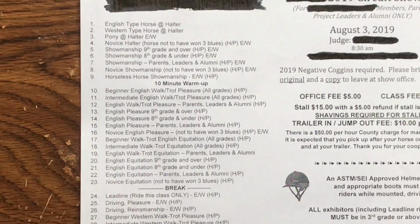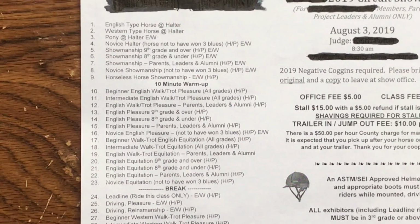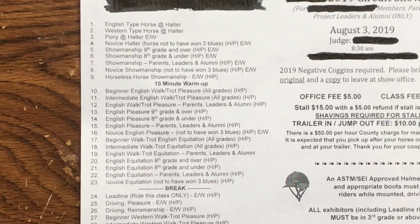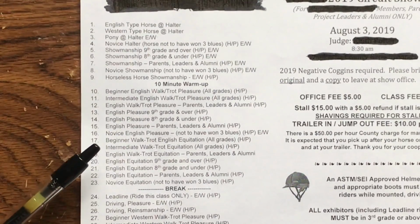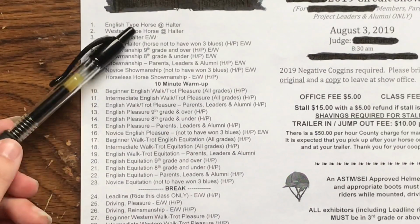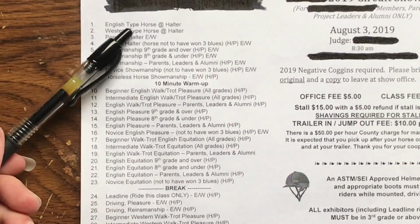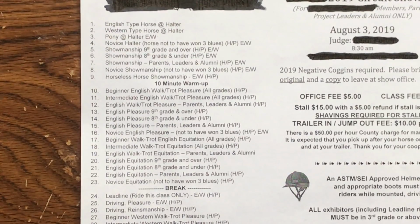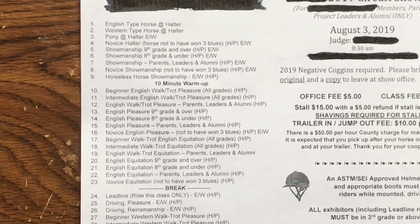Some shows will have where you don't have to wear the proper attire for halter classes, especially if they have both Western and English type at halter, and they're close together like these would be. I don't remember if this show had proper show attire for halter. I know some will do just local shows where if they have them both, they'll just do the proper headgear for the horse, so either a show halter or an English bridle are required.